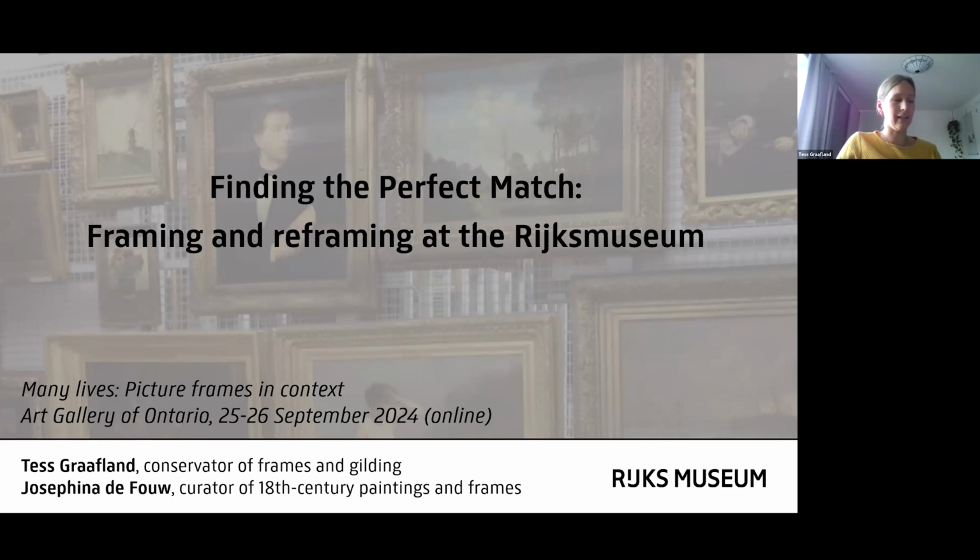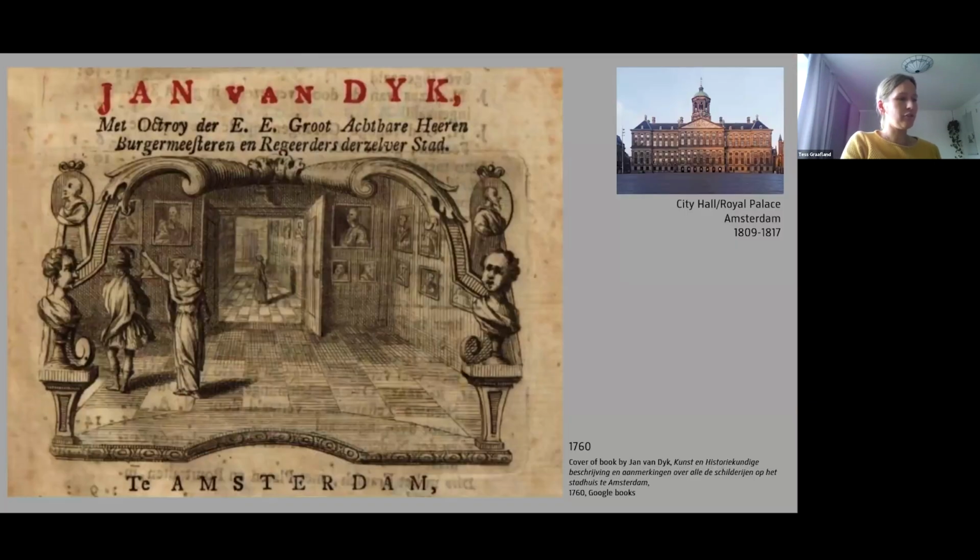The first information we have on framing is from the period 1809 until 1817, when the national collections were housed in the then City Hall of Amsterdam. The cover of the book on this slide gives a rare visual image of the frames in the building. From this time, we know that the sitting director changed frames from time to time when they were found in a bad condition or not fitting in with the other frames.